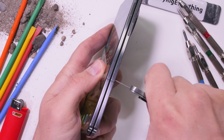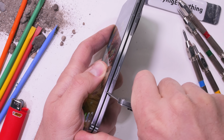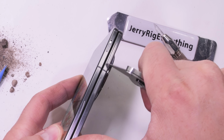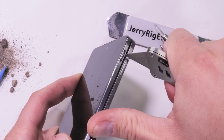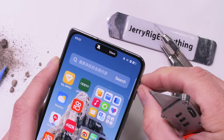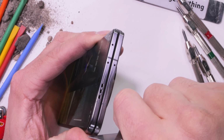The frame rails of the Find N5 are incredibly thin. Made from a 7000 series aluminum, this should help with the rigidity of the phone during the bend test. The metal buttons are not removable, take note of that Samsung. We also have the mute switch, which transitions the phone between silent, vibrate, and normal. I like that button. The top has our stereo loudspeaker holes, and it'll be cool to see how thin the speakers are on the inside.